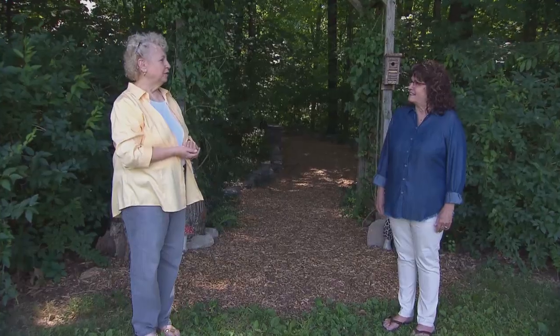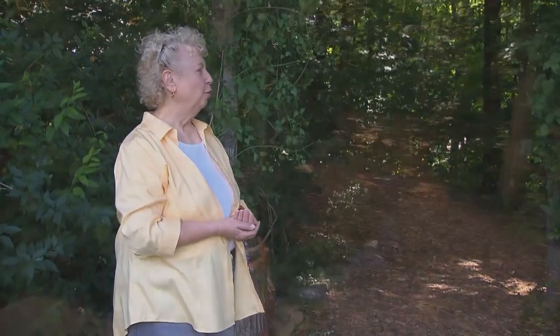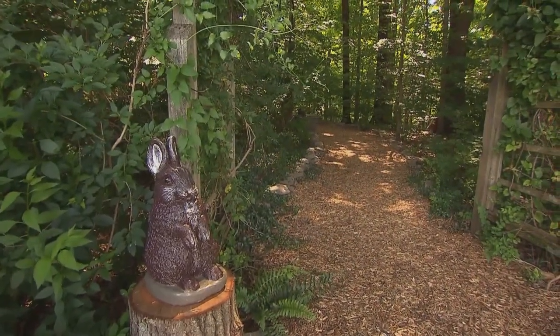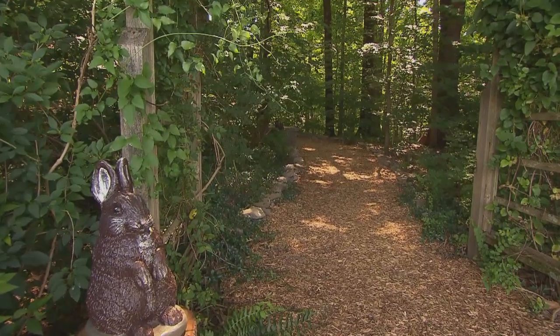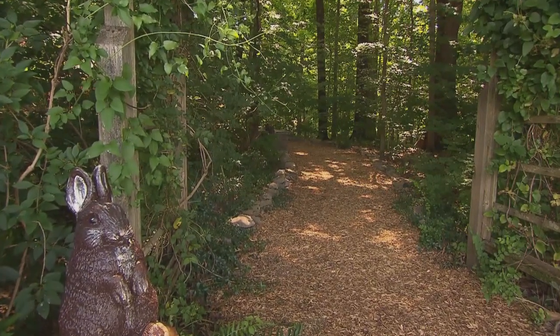Well, I have two granddaughters. Their names are Sadie and Selah, and they're 6 and 12, and they live a couple of streets over. When the oldest one was about 4, I just sort of decided to utilize this little trail through the woods, and I called it my bunny trail. It's just full of nature back in here.